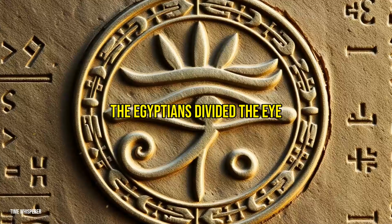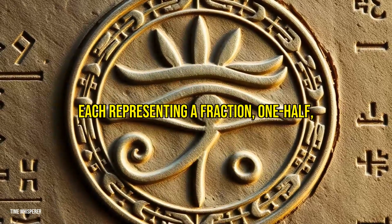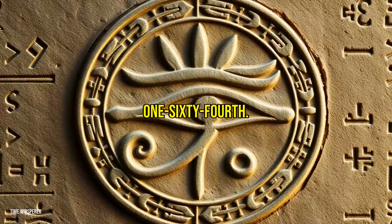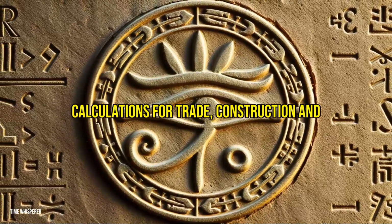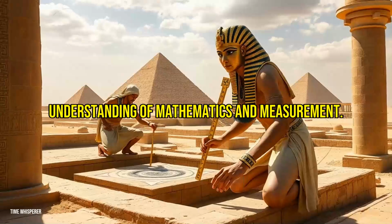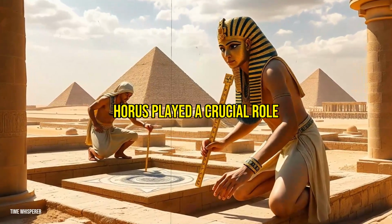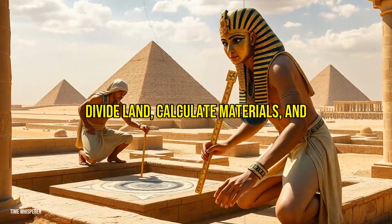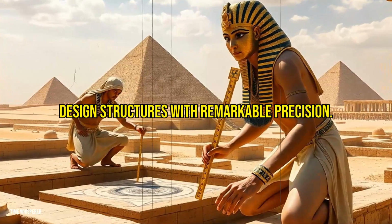The Egyptians divided the Eye of Horus into 6 parts, each representing a fraction: 1/2, 1/4, 1/8, 1/16, 1/32, and 1/64. These fractions were used in calculations for trade, construction, and even medicine, showcasing their advanced understanding of mathematics and measurement. In architecture, the Eye of Horus played a crucial role in ensuring accuracy. Builders used these fractions to divide land, calculate materials, and design structures with remarkable precision.